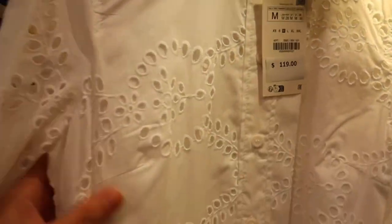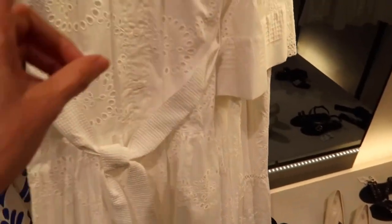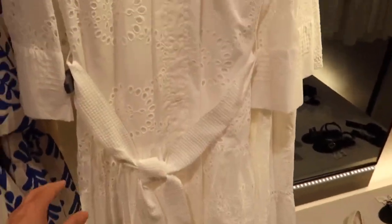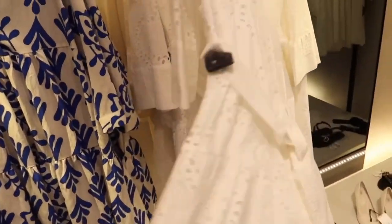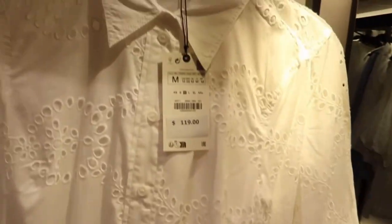$119. Okay. I love that it has button down. It's a shirt dress with this very flowy button. Okay, let's try it on.